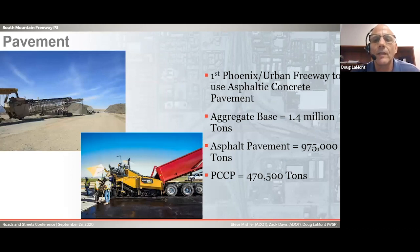Pavement. There was a lot of debate on the pavement. This is the first Phoenix urban freeway to use asphaltic concrete pavement. So the main line and the ramps are all asphaltic concrete. Crossroads are our traditional PCCP. The contractor debated back and forth during the time of estimating, and when you start taking into account the maintenance side of this thing, the asphaltic concrete pavement penciled out. So that's what we went with.